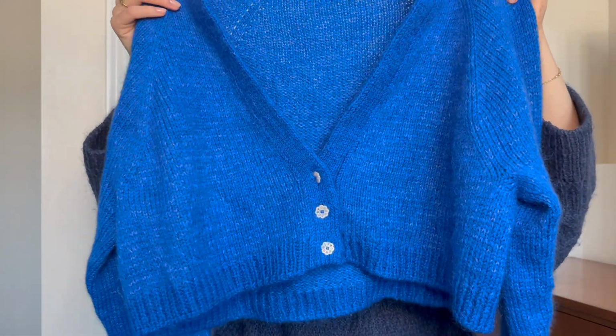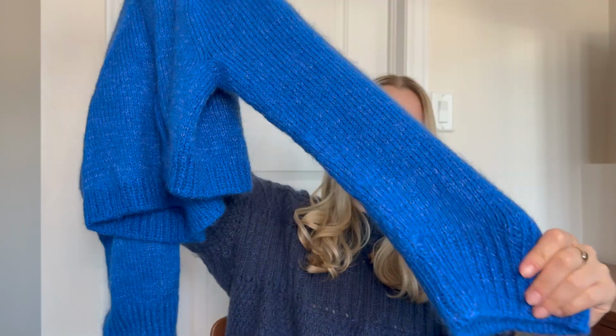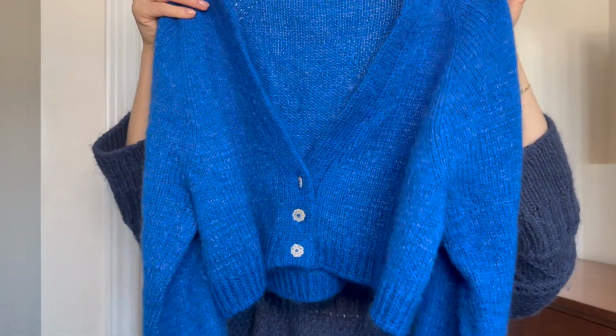Okay, so the next thing that I made is a Champaign cardigan. Let me show you. So it's in this beautiful cobalt blue color. I did it quite cropped. I'll talk about the yarn first. So the yarn is Sandnes Double Sunday in the color Electric Blue, and then I held it together with Drops Kid Silk Mohair in the color Cobalt Blue.